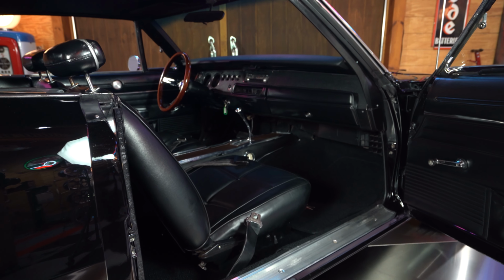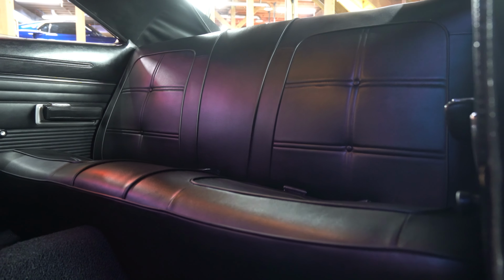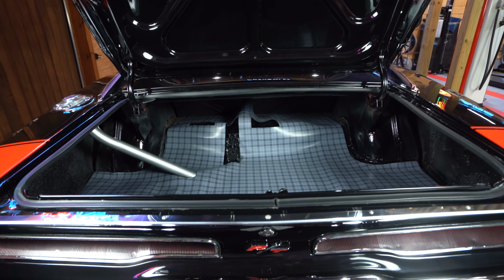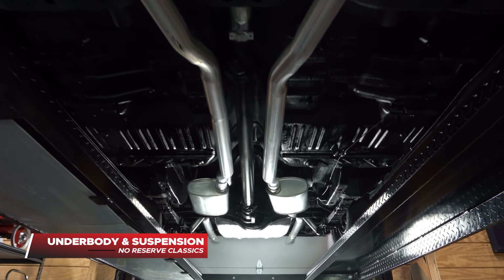The interior is very well restored, including a crack-free dash, a smooth headliner, plush seating with seat belts, a working heater with defrost, working interior and center console lights, working remote mirror, and one of the cleanest trunks you'll ever see. You could probably eat off of it. This leads us to the dry climate West Coast with a very solid and stout underbody with solid floors you can see here today.